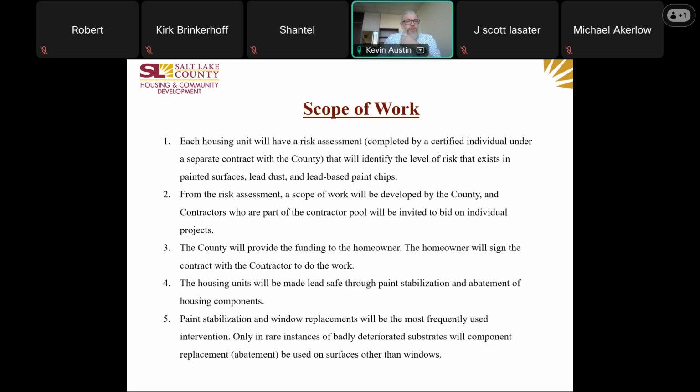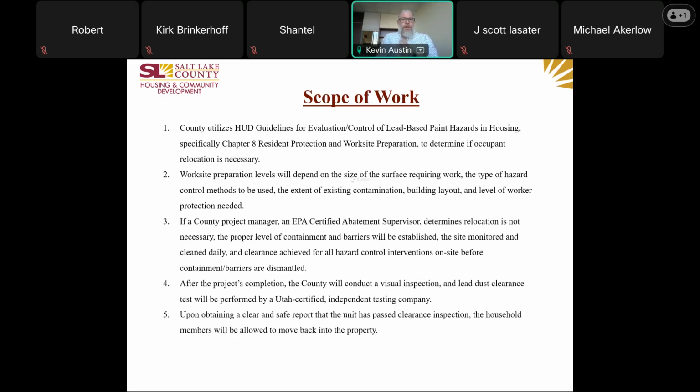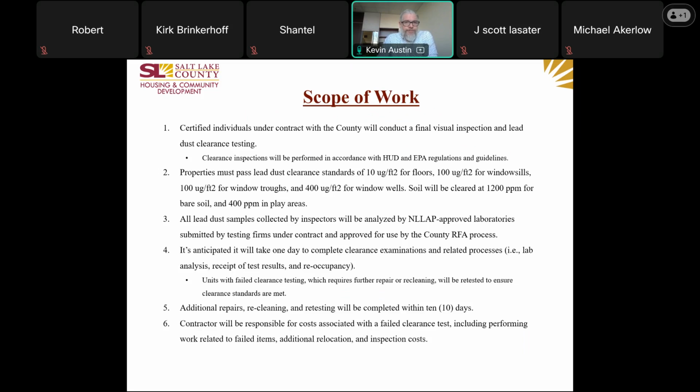Obviously, the housing units will be made lead safe through the paint stabilization and abatement of housing components. Paint stabilization and window replacements will be the most frequently used intervention, but only in rare instances of bad deterioration will substrates or components be replaced, and abatement be used on surfaces other than windows. And as you can see, there's a lot more that goes into the scope of work. We don't need to go over all of it. Like I said before, it's all included in the RFA that's posted on the website, and you'll be able to get access to it here when we send these out.